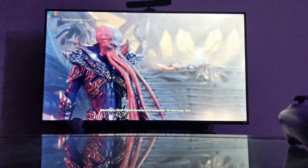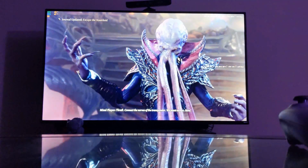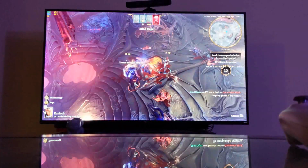So the last game that we're streaming today is going to be Baldur's Gate 3. Baldur's Gate 3 is also performing very well on this PC, being streamed at 4K and 60 FPS.